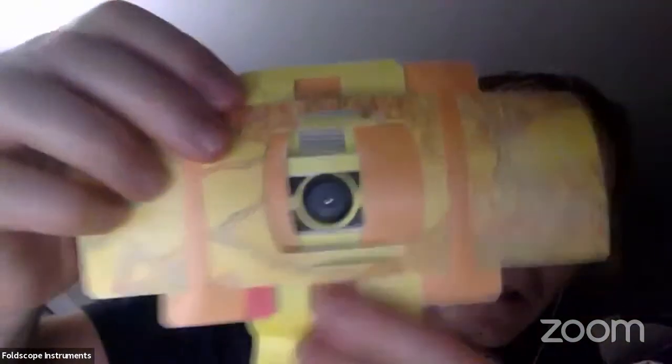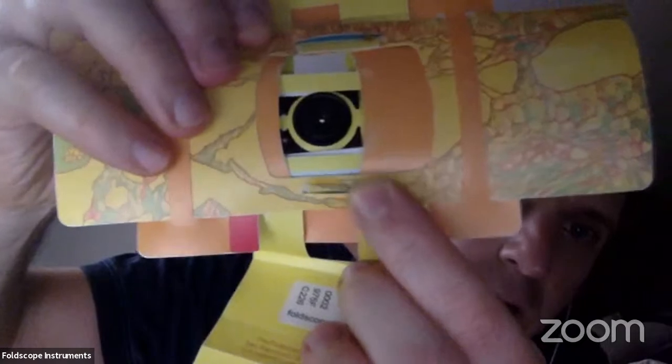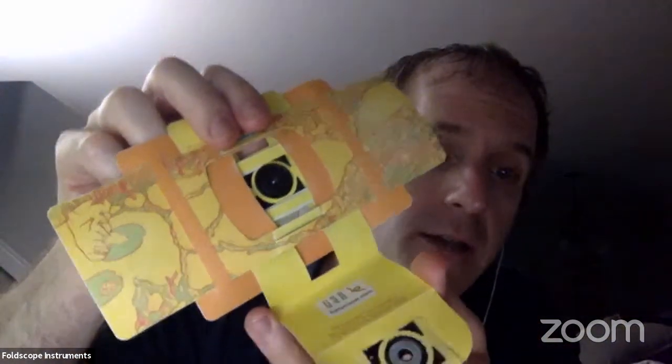The sample itself is inserted from the back. It might be hard for me to show right now, but there's a flap with a white arrow there. I insert it into that slit from one side, and then there's another white arrow there. I insert it into that slit from the other side, and I put the flap down, and that holds it in place nicely. That's how I insert my sample. I wanted to insert it in such a way that the sample is closer to the lens. That's very important. Sorry, I probably should have done that earlier in the presentation. But that's how you use the Foldscope.